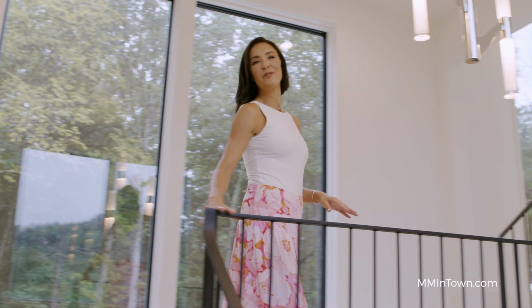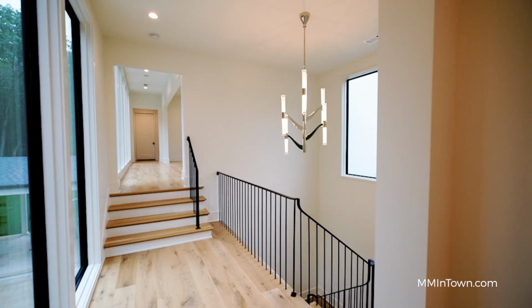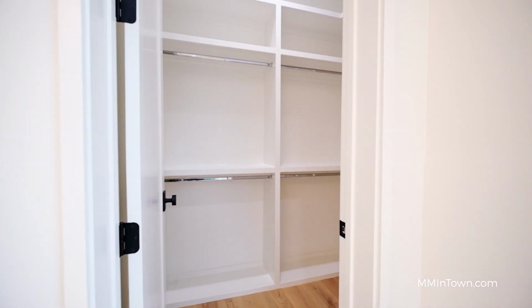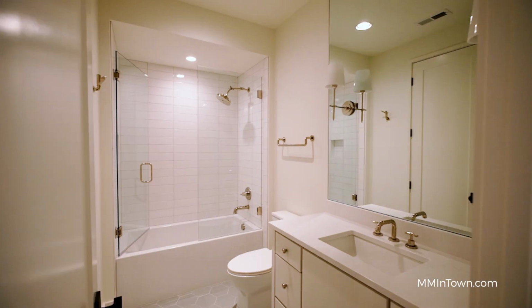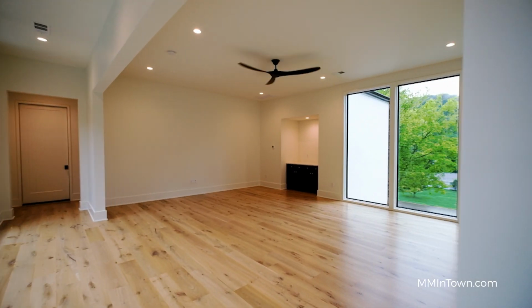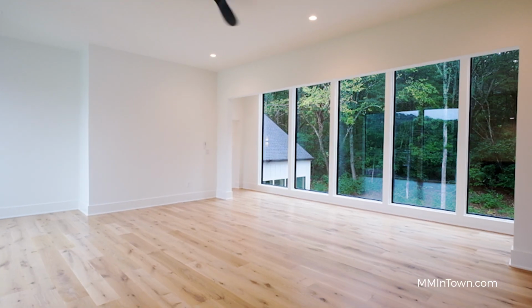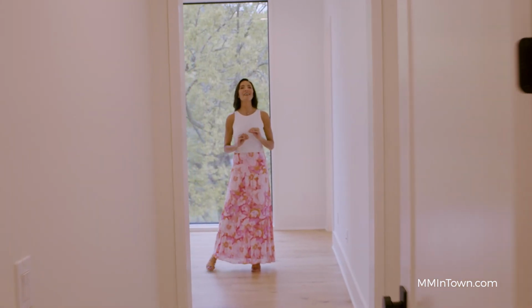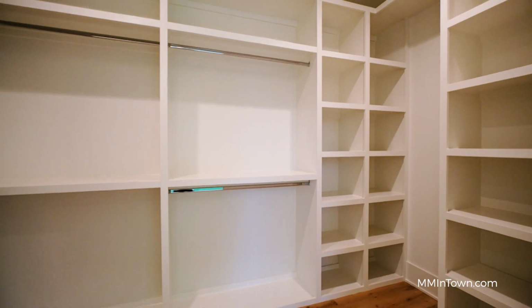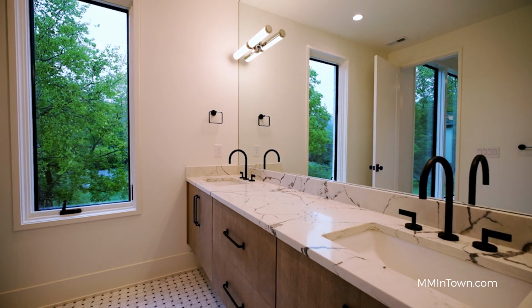Functional and beautiful, the second level rounds out the home. On this side of the home, find 2 bedroom suites, each with walk-in closets and handsomely appointed baths. This elevated bonus room provides a perfect entertaining space for kids or an additional seating area for guests. Set apart for ultimate privacy is this second master suite and stunningly appointed bath with double vanity and walk-in shower.